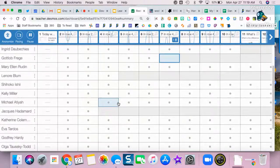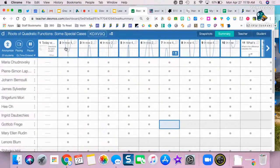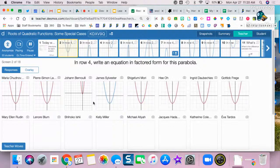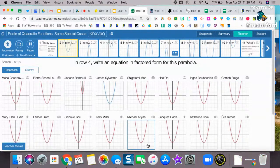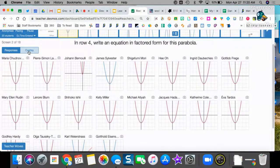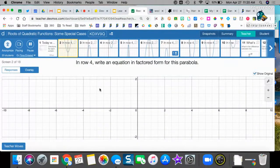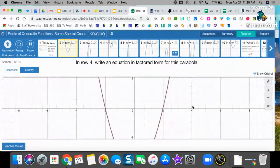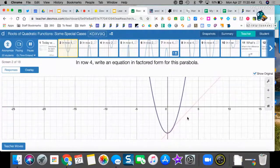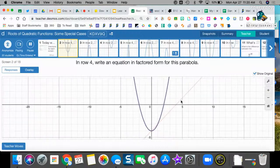notification for the teachers. If I go up and click on this option, now I can see all of the kids' graphs on one screen. I can click on, if I'm in overlay, these all should be the same graphs, but I can zoom in. Somebody has a line, so as a teacher I really need to talk to that student about who drew a line instead of a parabola.